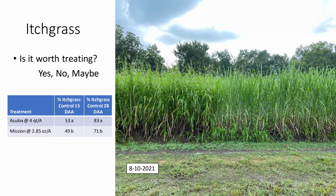We were looking at a new product. This is the Mission product, a product they use in Guatemala and Mexico to control itchgrass post-emerge. So that's why they sent it to me. Looking at the control, not great with either one of them, in the 80%. But on this side of the screen, you've got a whole lot more itchgrass in the control versus the treated plot.